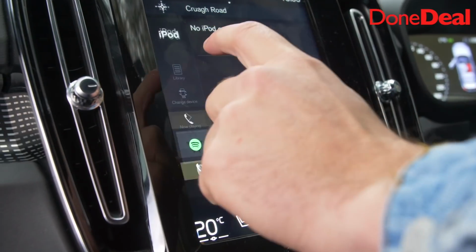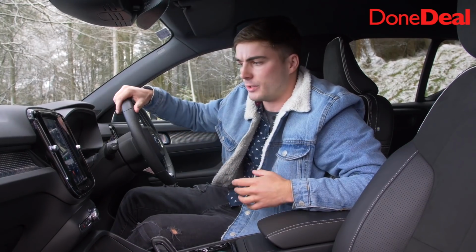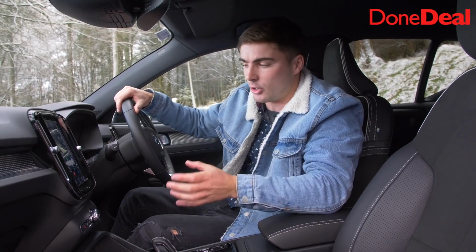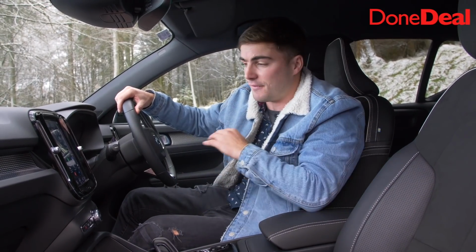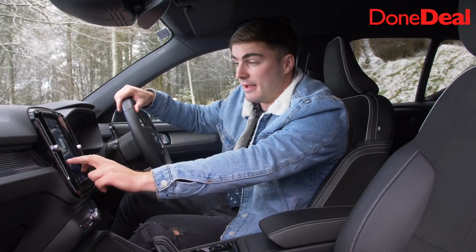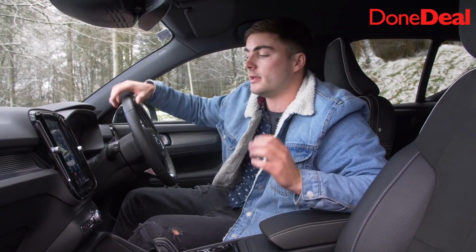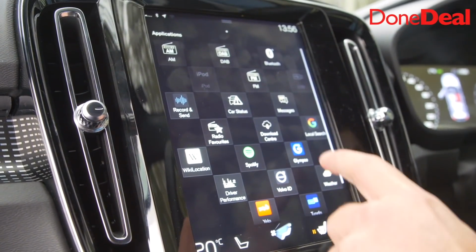The only thing I will say is it doesn't have Apple CarPlay and Android pairing device, so it's not as good and it's a little bit more complicated to set up. But if you're going to own this car, you'll get very used to that. And you're actually left with so many different apps, it's crazy. It's got like Spotify, everything. Even has Google search, which is quite cool.